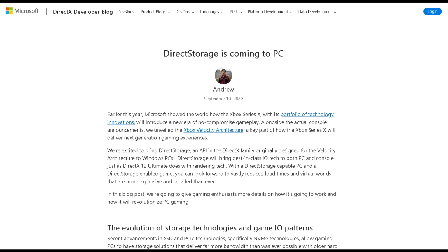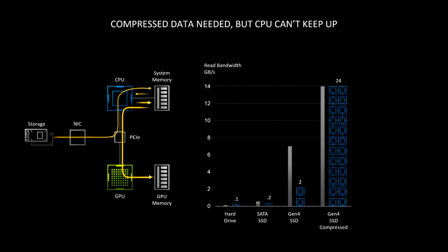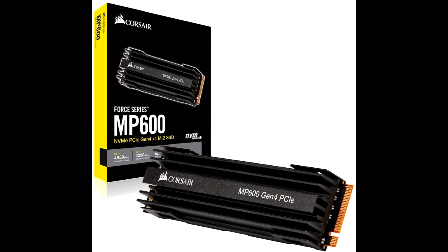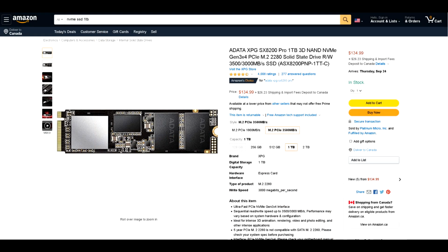Yes, we know Microsoft will introduce their DirectStorage API and Nvidia have RTX IO, which should in theory help leverage devices like your fast NVMe SSDs to boost performance and decrease loading, but until we're seeing a wide variety of games that support that tech, because as of now there's absolutely nothing, I'm going to consider it not needed. So at $134, the 8200 Pro is a fantastic NVMe drive with blazing fast speeds, a dedicated DRAM cache, and it'll fit right into one of our available M.2 slots on the motherboard conveniently.